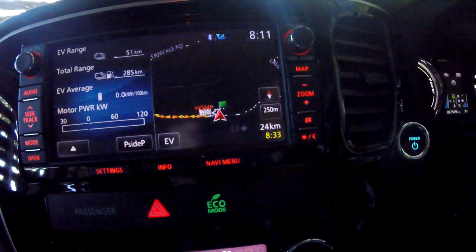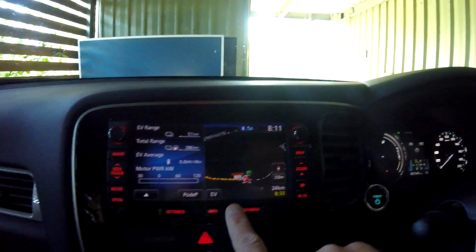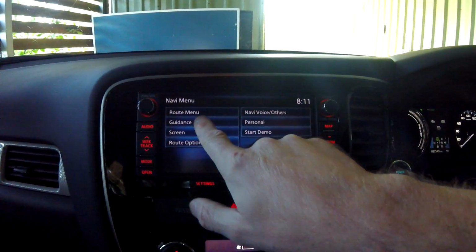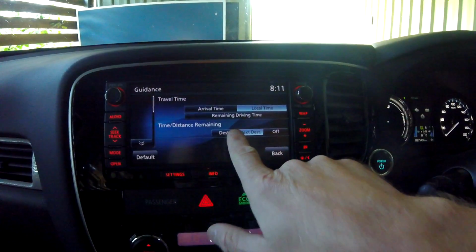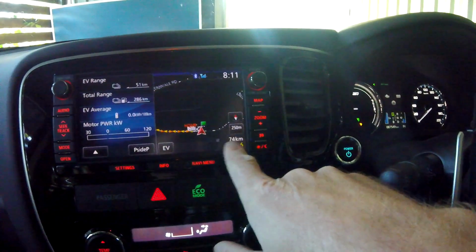Oh, we've got only 9 degrees. 24 kilometers to the next destination, so I could make it in full electric, but it's highway driving, and we have another, let me show you, destination. 74 kilometers all in total. Most of it will be highway driving, so I will use the engine, and I need the engine to heat up the cabin. It's only 9 degrees. It's freezing!